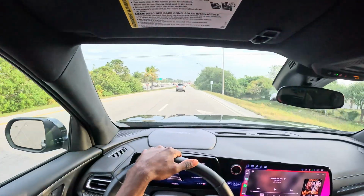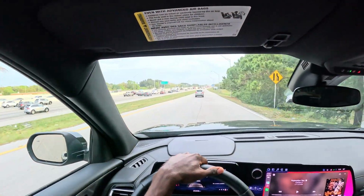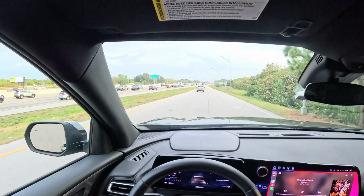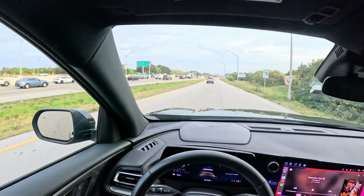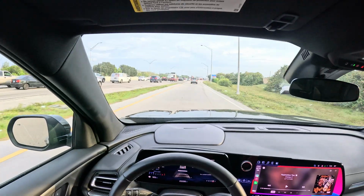And of course, guys, we ran into the morning traffic. Like I said, it's about to be 8 o'clock, so people are about to take their kids to school. People are going to work, you know, doing whatever they got to do for the morning time.